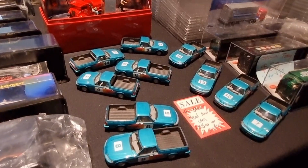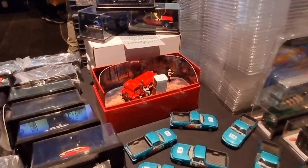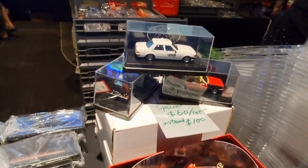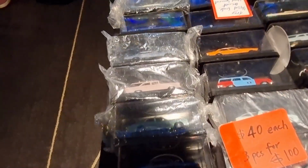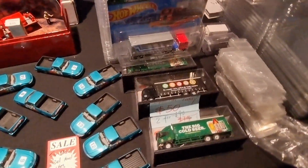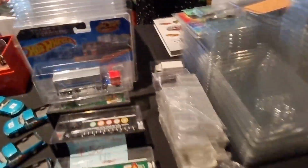Not sure what the go was with these Ford Falcon Utes. They're all painted the same. They were $25 each, so that was quite reasonable. Yeah, I've got that old Blitz wagon from Trucks, sorry. Some more Trax models. Not sure if that was a Transformer truck or not.